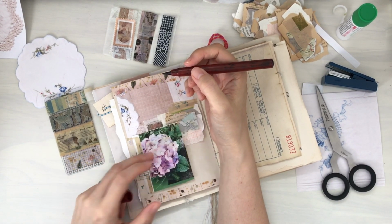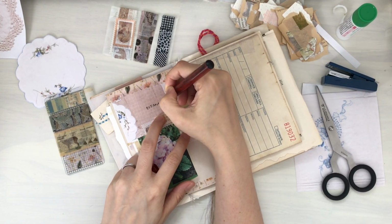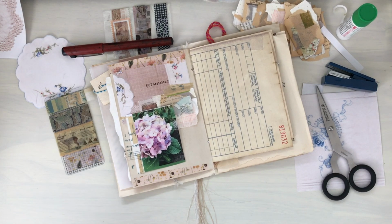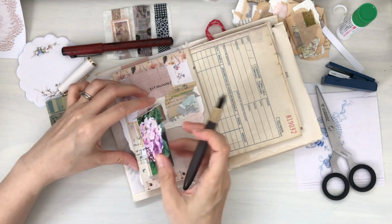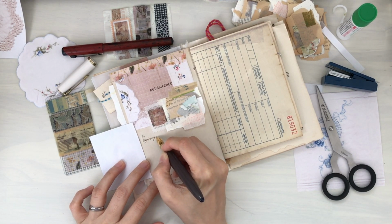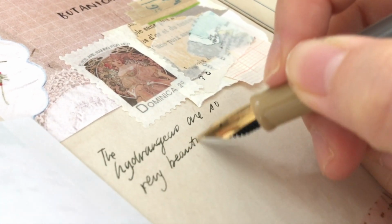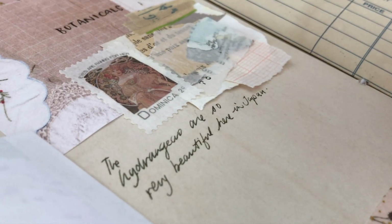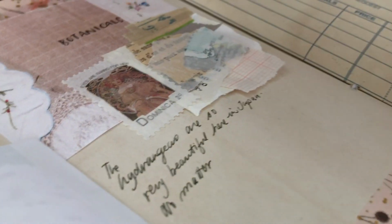So I'm taking my brush pen here, the Kuretake brush pen, and I was debating if I should write a quote. I ended up just writing the title Botanicals, very simply, in the middle there, and just added some washi tape and things to the paper cluster. And like I said, I started journaling about the hydrangea season here in Tokyo, Japan, and how I appreciate the vibrant colors when they're in full bloom, but also the colors when they are kind of withering down. They're just so pretty, and I really do like the hydrangea season here.